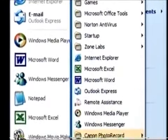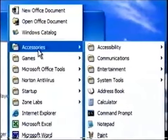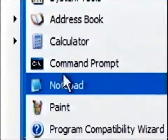A good thing to keep in mind is that every time you see a menu with an arrow on the right side of it, it contains a submenu. If we hover the mouse over the Accessories folder, you see that submenu pops out again. Now, we move the pointer down that list and click on Notepad. We just opened the Notepad program. It's that simple.